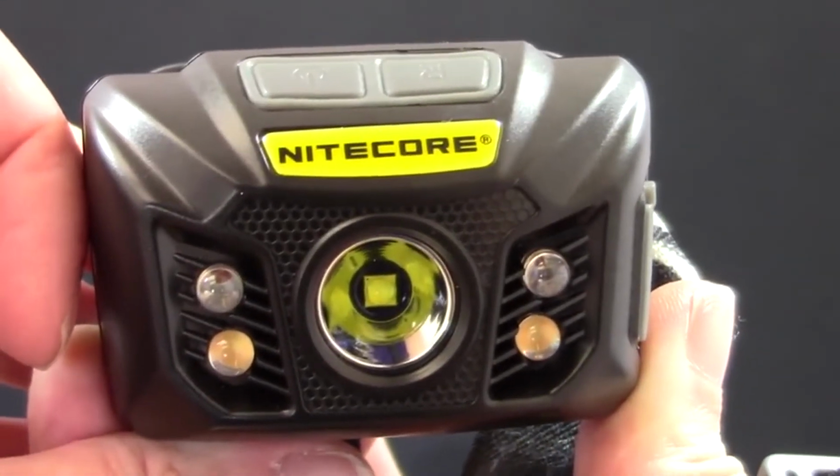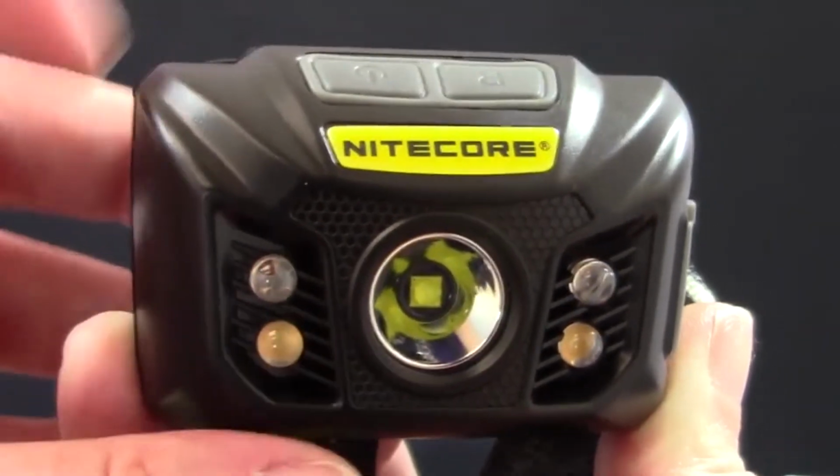Without a doubt, everybody, this headlamp is way more comfortable than the Thrunite headlamp, which I recently tested out.